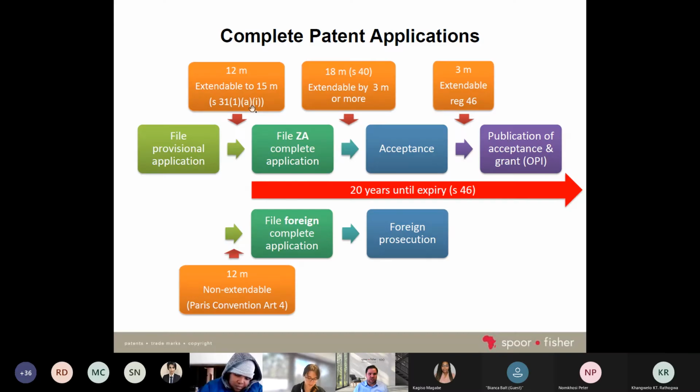Okay, in terms of section 31(1)(a)(1), you can see you have that 12-month period, but it is extendable to 15 months. But important to note, this is only where it is a South African priority, where you're filing a South African complete patent application.